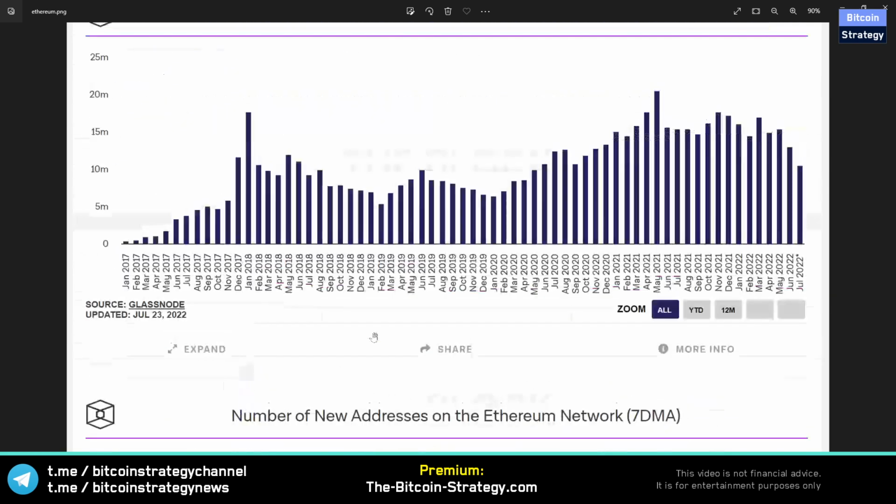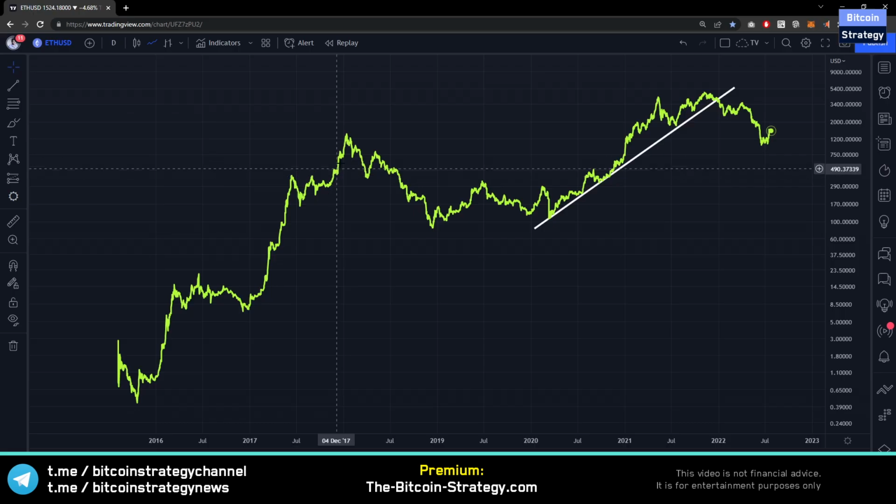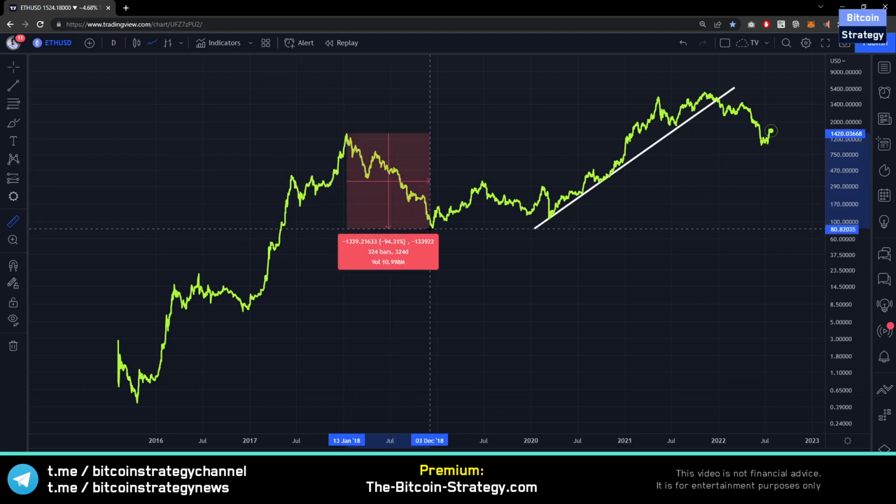Now let's start off this video with the very first chart, the number of transactions on the Ethereum network. This is a 7-day moving average. And it starts in 2017, goes all the way to today. And look at how the adoption in 2017 really rose and then saw a peak in January 2018. Now, January 2018 was also a peak for Ethereum, right? After that, the Ethereum price went down during the crypto winter by 94%. So timing this really matters.